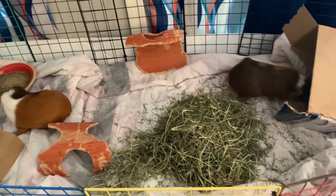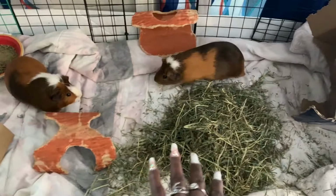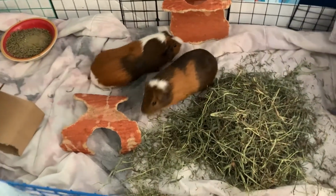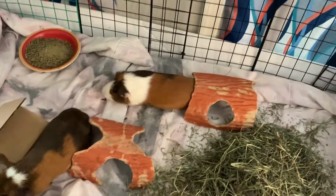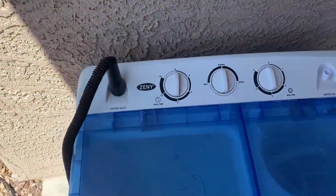Okay, so the first part of the cleaning is over. We put their stuff back, put some hay, put the pellets back in there, their water bottles hooked up. I'm sure you saw Cinnamon just flip that over. I don't know why. So now we're gonna go empty the blankets out into the big trash can, because I'm sure you saw a whole bunch of poop on there, and then throw it in the washer. Okay, so here's the washer. I've shaken the poop off, and now we're gonna throw them in there.